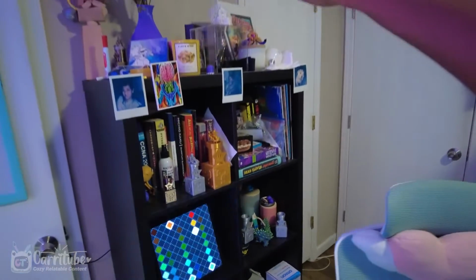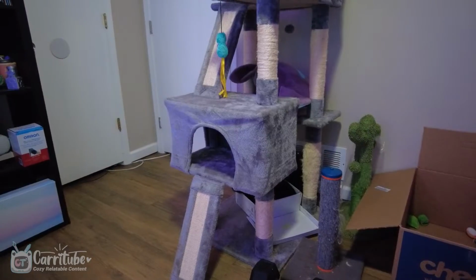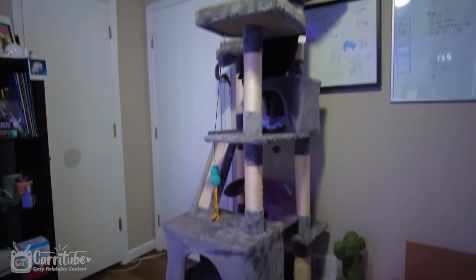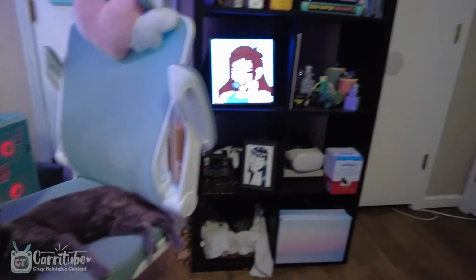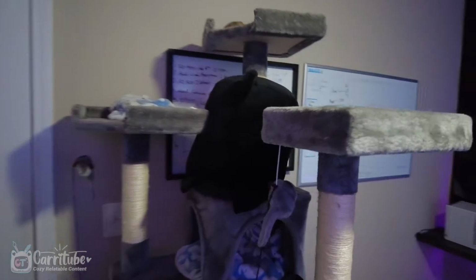I'm not gonna go too much into it. I just wanted to show you guys a little bit of it. I forgot to show this side. It's a giant cat tree, and that's where all these fur babies go. At least the cats, because there's 2 cats, and then we got 2 dogs that are always chilling with us in this room when we're gaming. So I wanted to share that.